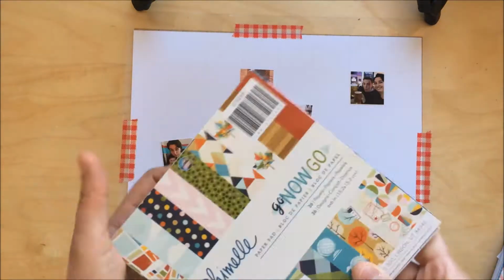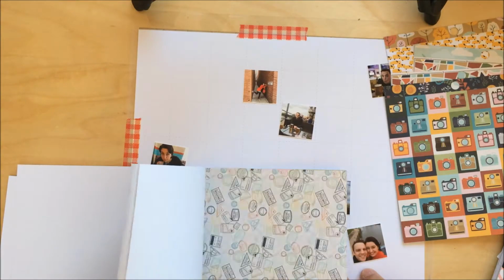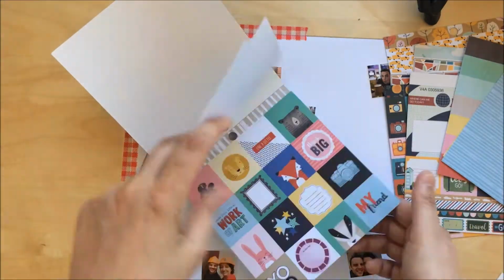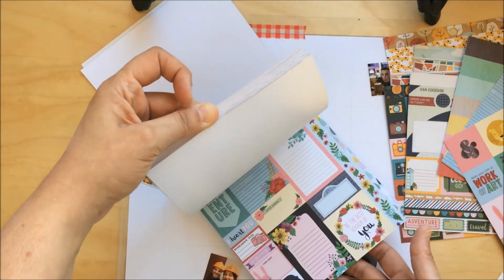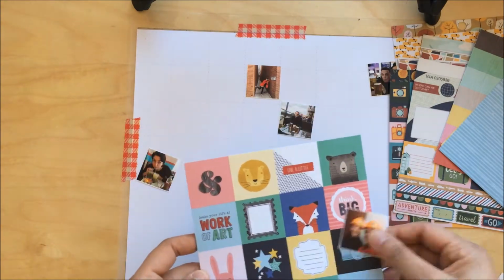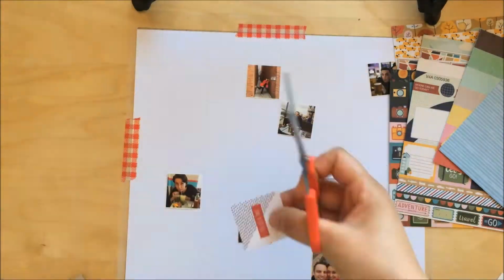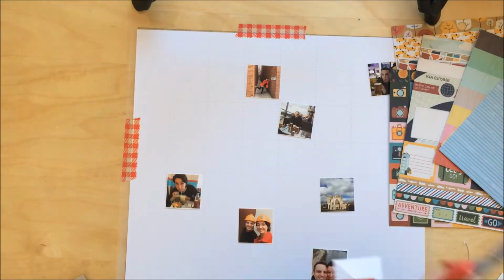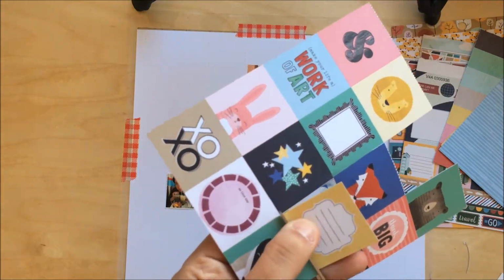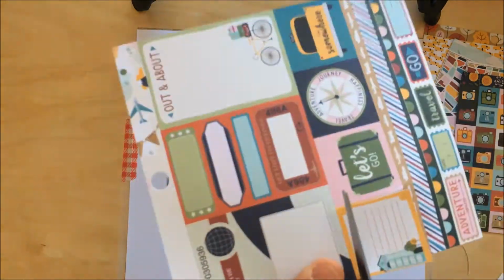I'm using Shimelle's collections, especially Go Now Go, because it's travel themed, and the layout is about a little mini break that my husband and I took in Exeter earlier last week. I really like that it's travel themed. It's got taxis and a map page, and I'm also using the Little by Little because I really like those little squares that I'm cutting now. They fit very, very well with a tiny bit of trimming, and I'm going to use a few of them for my journaling and things.